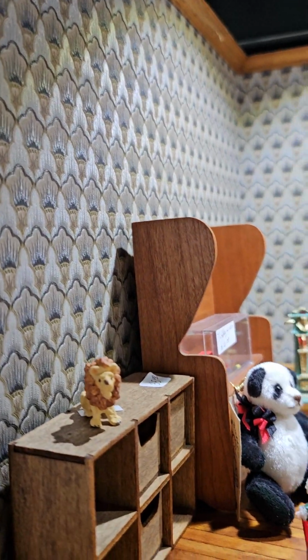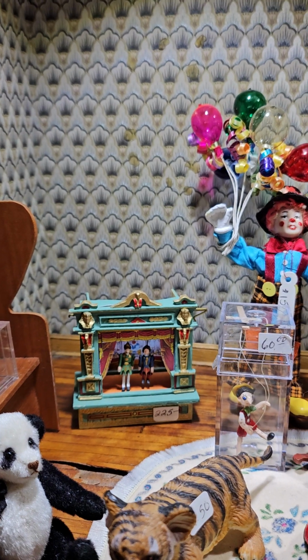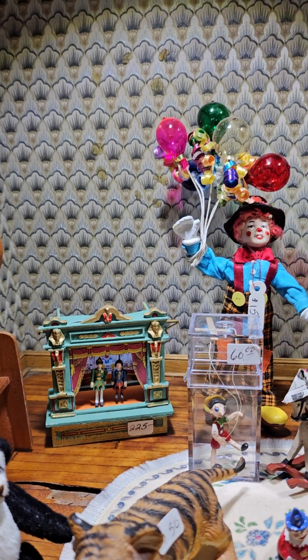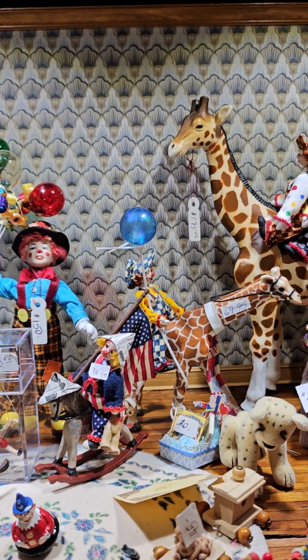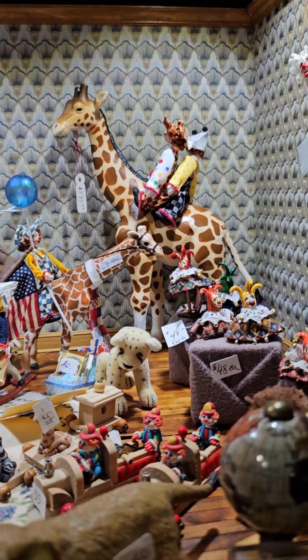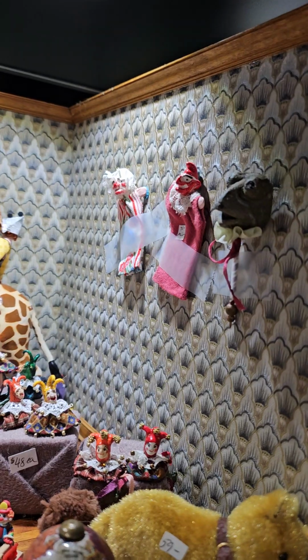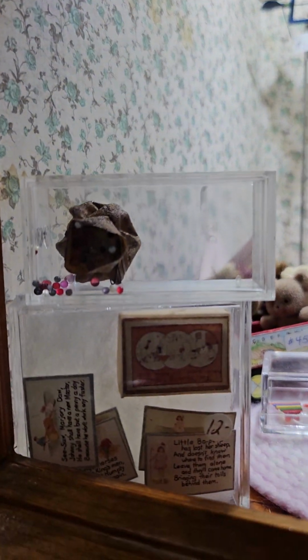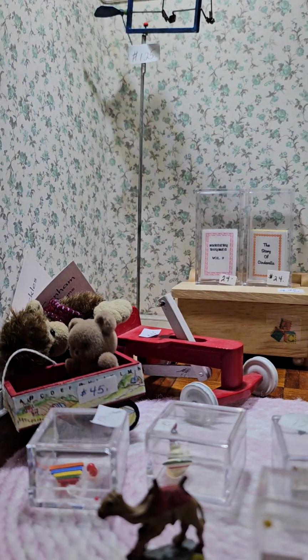So let's go room by room. Oh my goodness, look at that. Wow. Clown. And look at the cute little globe. Oh. And then they have these up here. And then look at this one. I'll have to look at... Oh my goodness.